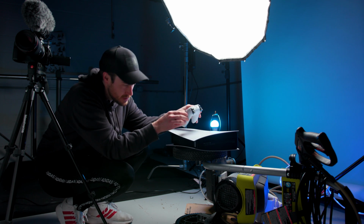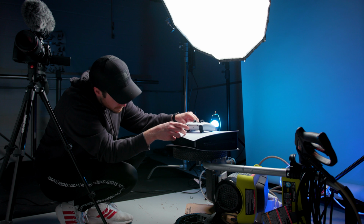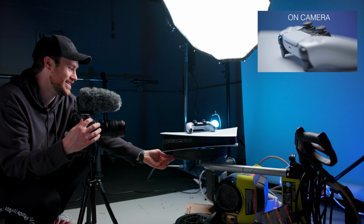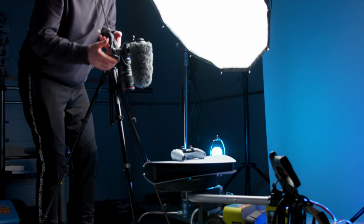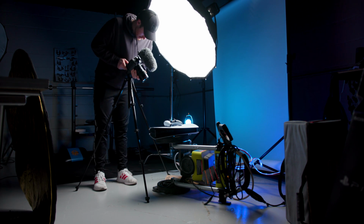Once again, using the PlayStation to our advantage. Let's see what the controller will do. Who would have known? PlayStation's a great backdrop. This wheel actually works great. So we're getting some overhead shots real quick. Once again, that looks great.